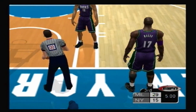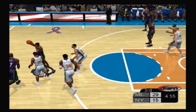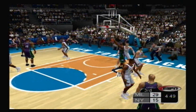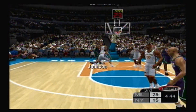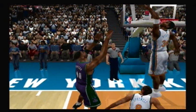Substitution for the Knicks. Mason inbounds the ball. Caught by Allen. Open in. Cassell dishes it off. Releases from 15. Can't drop the lightly contested shot. Evan Johnson. It's always tougher to hit a jumper while you're on the move. He shows perfect concentration and control and knocks it down.